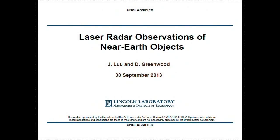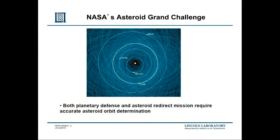NASA's Asteroid Grand Challenge. I can't see my slides, so you actually have to make sure that you guys see what I see. Yeah, that's fine. The slide shows the orbits of all the known potentially hazardous asteroids, numbering about 1,400 as of early this year. The near-Earth objects are discovered by optical telescopes, and the initial measurements establish the preliminary orbits. But when the optical astrometric arc is only days or weeks long, the orbit is so uncertain that we cannot predict whether the object is on a potentially hazardous orbit.